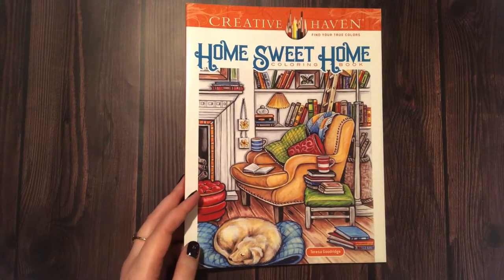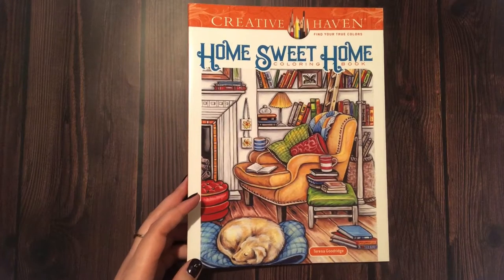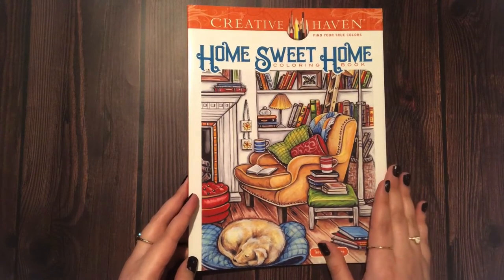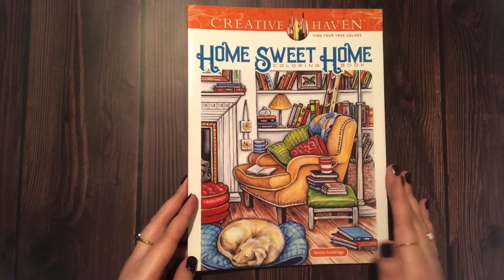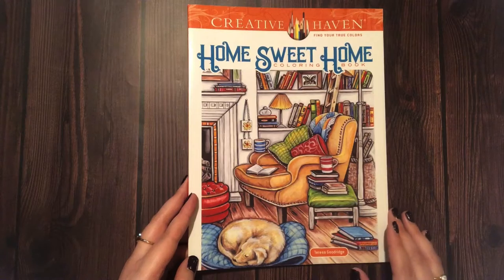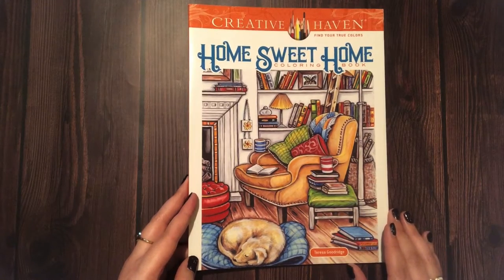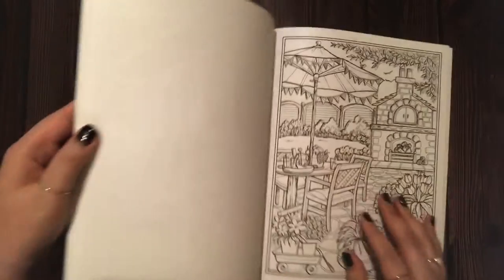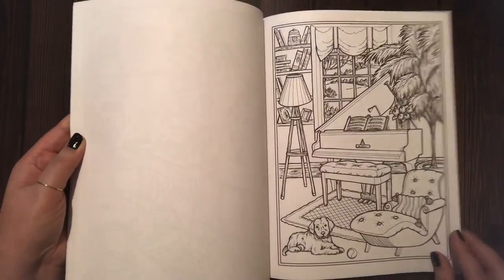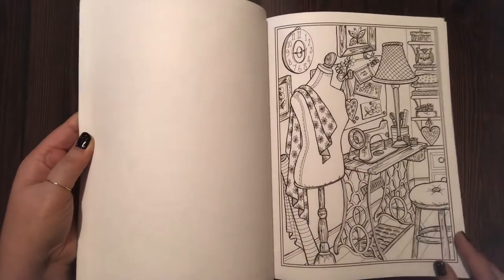The first question is, what was the first coloring book you bought when you started adult coloring? And that would be this lovely gem right here, Home Sweet Home by Teresa Goodridge. This is a popular creative haven book, especially for those that like Teresa Goodridge. Very pretty, cozy pictures that are typical of Teresa Goodridge's really cute style.